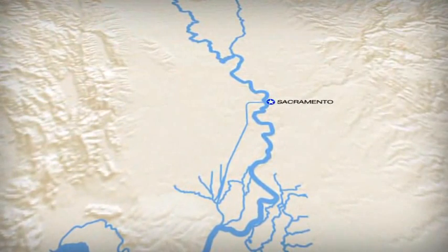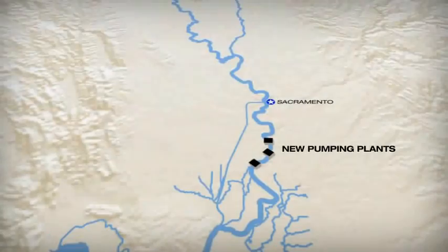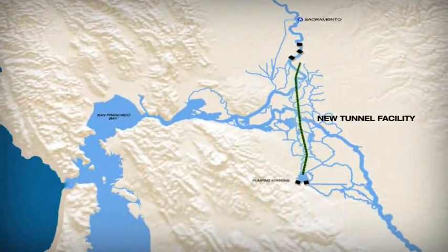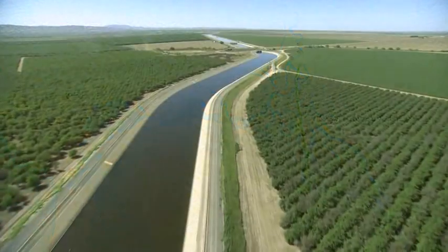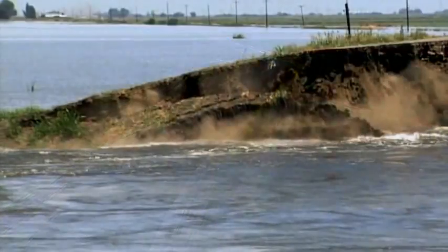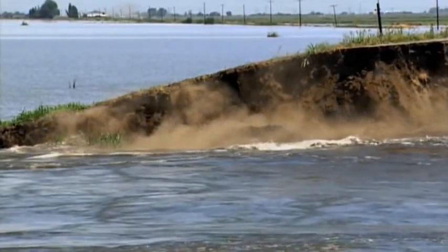New intakes would be constructed in the northern delta on the Sacramento River. Fish would safely pass by thanks to state-of-the-art fish screens. And new twin tunnels would carry this supply more than 30 miles to the existing aqueduct facilities in the southern delta. The plan would greatly improve water supply reliability. The tunnels would protect supplies from threats such as earthquakes and flooding.